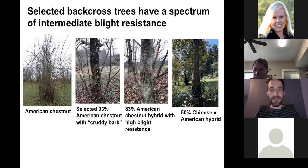So we have American chestnut as a reference on the left here, and it gets the blight and dies and resprouts over and over again. And then we have trees that have a spectrum of American chestnut ancestry and resistance, from trees that are 93, 95% American chestnut that have partial resistance to blight, to trees that have a little more Chinese chestnut ancestry, up to 50%. And what we found is basically the trees that had more Chinese ancestry, so they inherited more of their genome from Chinese chestnut, less from American chestnut, were the most resistant trees.